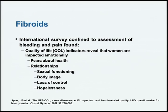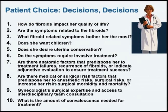So as we begin to look at different surveys, please remember to think about quality of life, not only in the survey, but in how we impact and interface with our patients in the office. Our patients are concerned about their health, and emotionally they have concerns about their sexual functioning, body image, loss of control, and hopelessness.